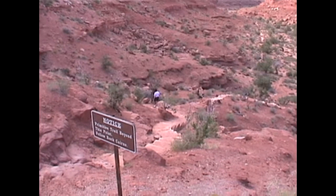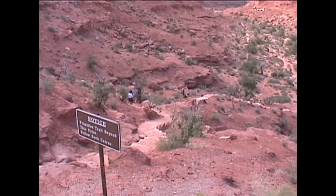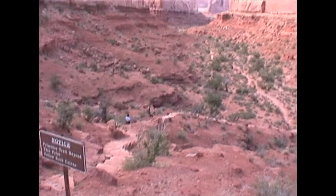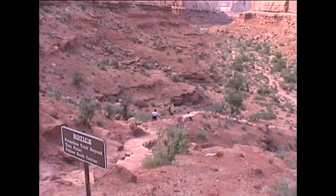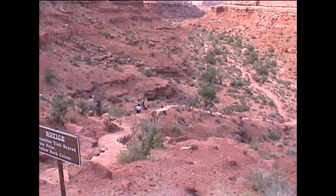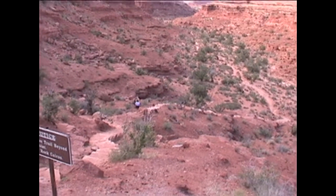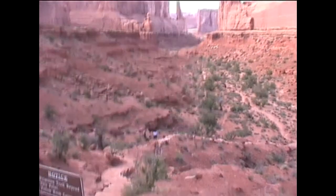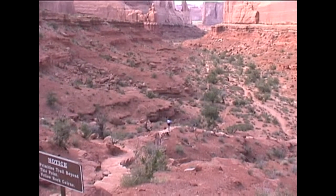There goes Peggy down into the valley of the canyon. A little small, narrow canyon compared to most of them up here. If I can bring her in a little bit.